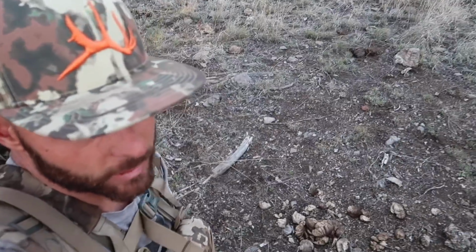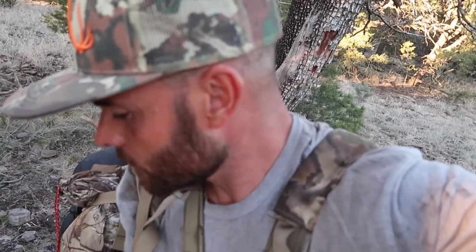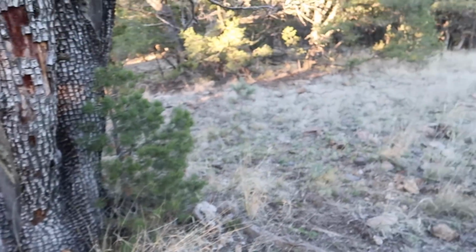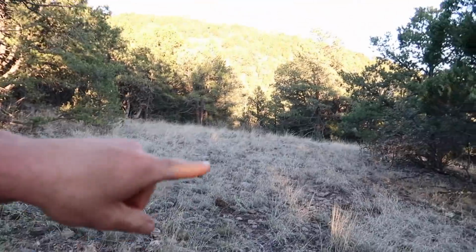This looks like a pretty good spot. Nice soft dirt. Sun will wake me up in the morning. And plenty of room to have a fire nice and safe out in the open. But I'm gonna post up right here. I'll have that ridge to glass tonight.